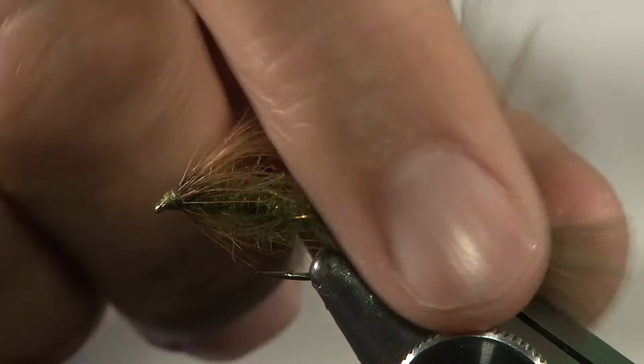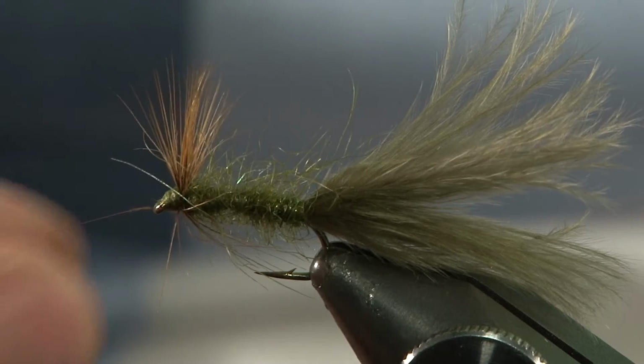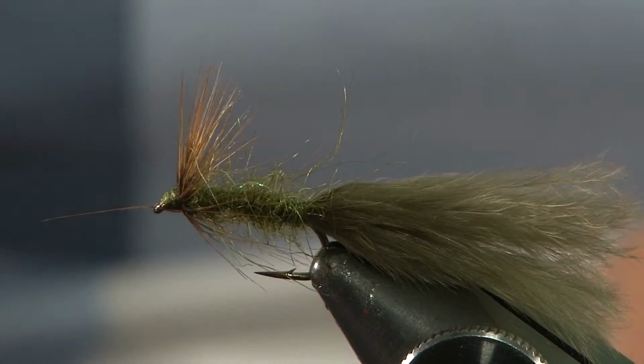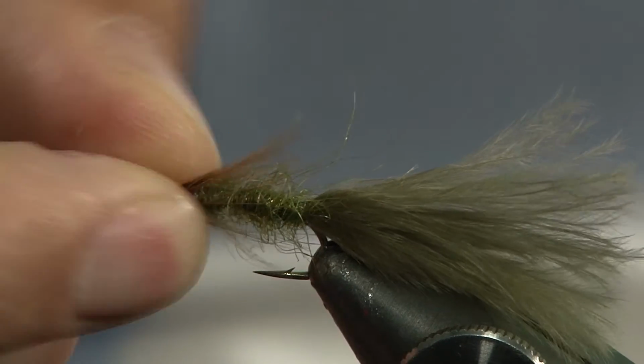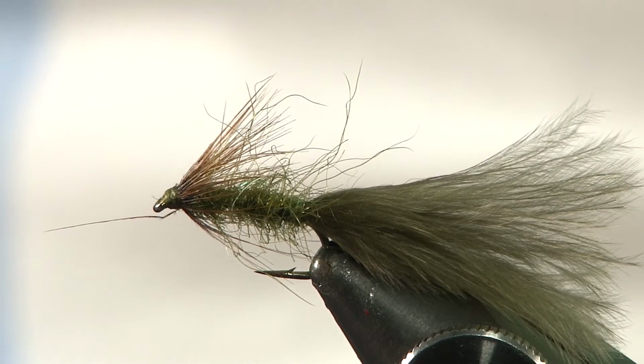We've got a long marabou tail for lots of movement. And in the body here I've got a Northern Lights dubbing. It's an olive dubbing with little hints of glister and glinting all through it. And finally here we've got a soft hen game hackle to give the fly plenty of movement.